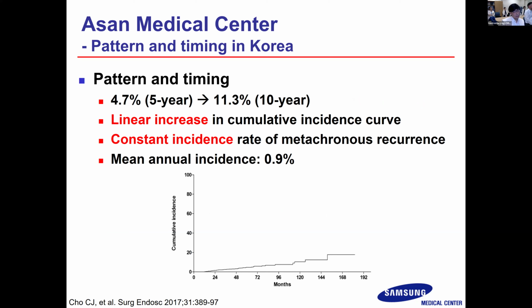The cumulative incidence curve of metachronous recurrence also showed a linear increase, with the 10-year cumulative incidence rising up to 11.3%. This again implied a constant incidence rate of metachronous recurrence, and the mean annual incidence in Asan Medical Center was 0.9%.